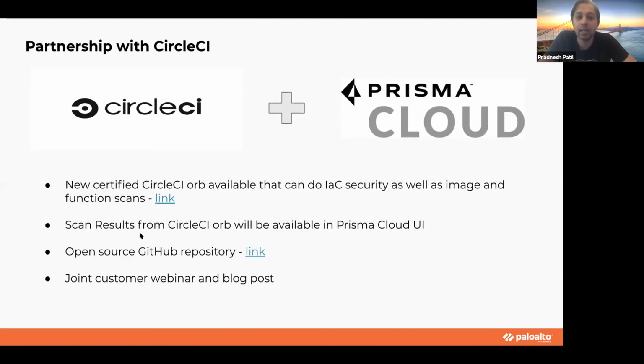The second part is that the scan results from this CircleCI orb, like I showed you for other components, will be available in the Prisma Cloud UI also.